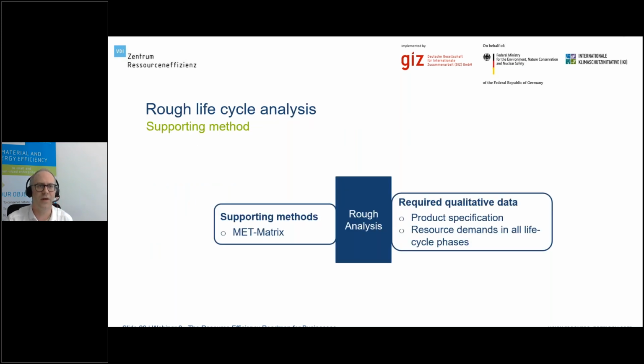For a rough life cycle analysis, the recommended method is the MET matrix. M stands for material, E for energy, and T for toxicity. This is a simple method that can be used for a rough life cycle analysis.